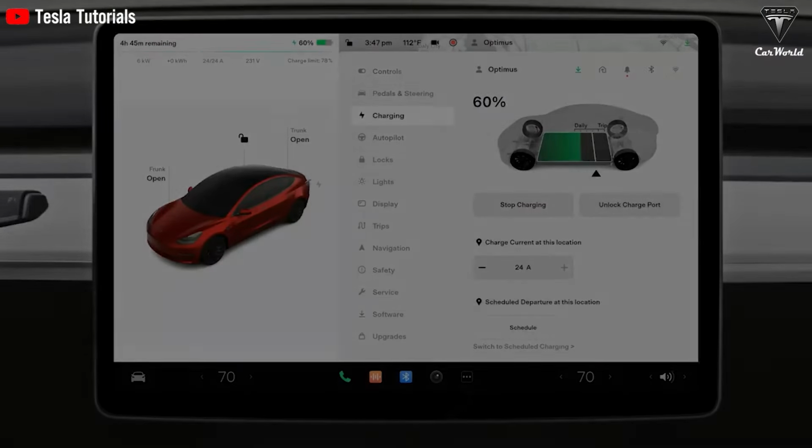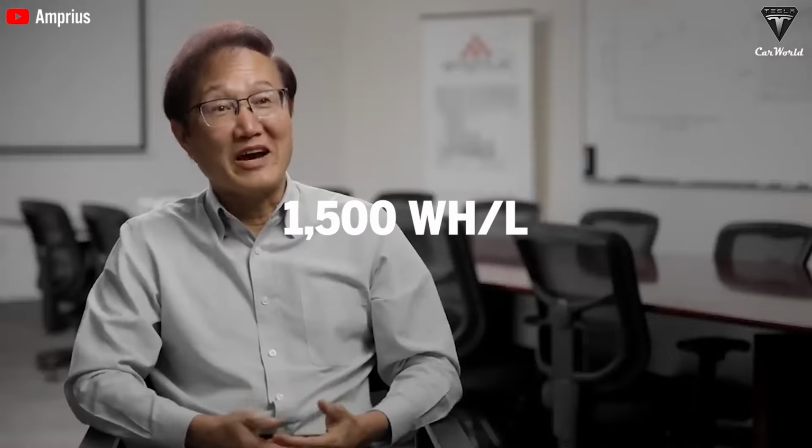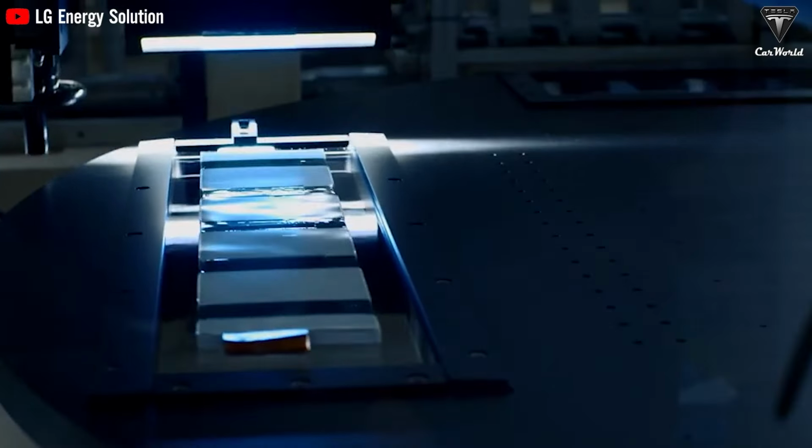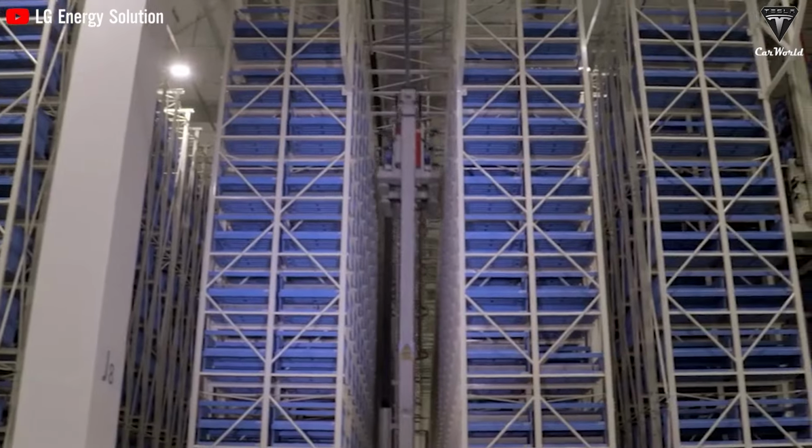on a single charge. Furthermore, with a volumetric energy density exceeding 1,500 watt-hours per liter, the ultra-dense battery conserves space and facilitates the streamlined design of compact energy storage systems for various companies.